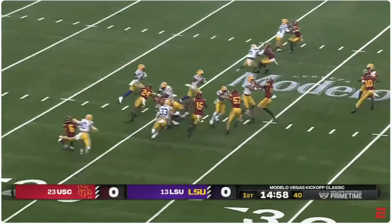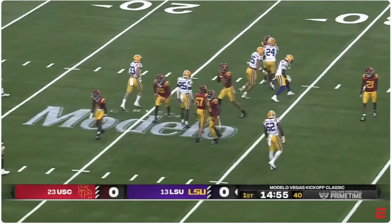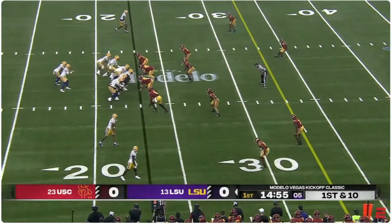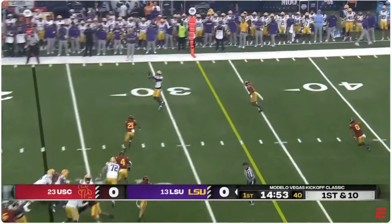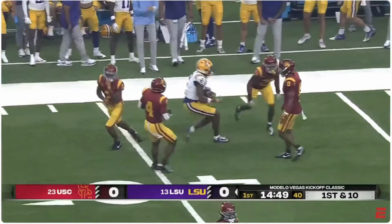Underway, and it will be Thomas getting the first touch, and he had a crease, but a good job by the Trojan special teams. Nussmeier will throw quickly, and that's Kyron Lacey. First play of first down for LSU.